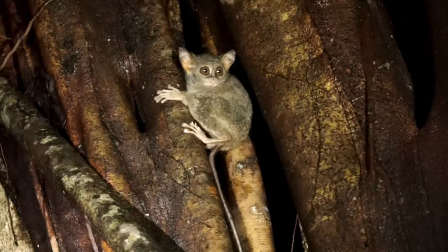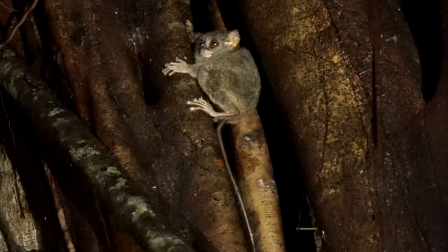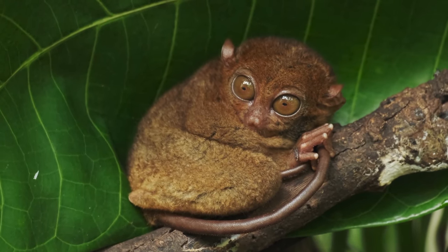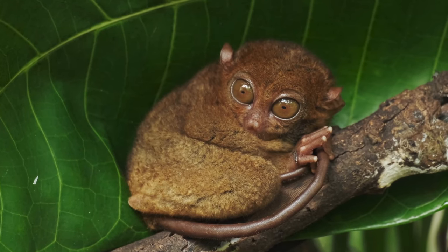Tarsiers are nocturnal animals, which means they sleep all day and are active at night. Their oversized eyes help tarsiers see clearly in the dark rainforest when they are hunting for insects, birds, lizards, and other small prey.